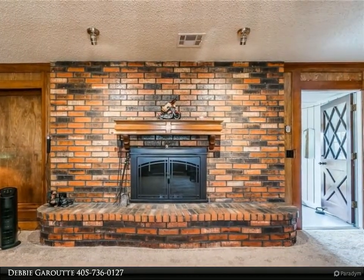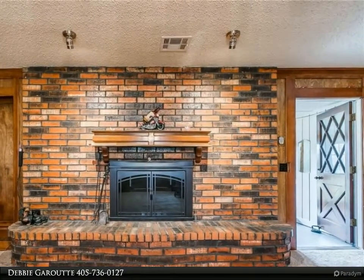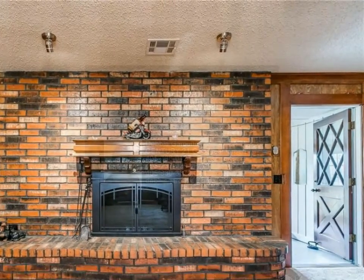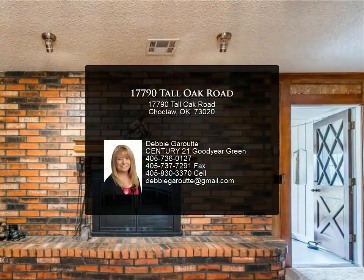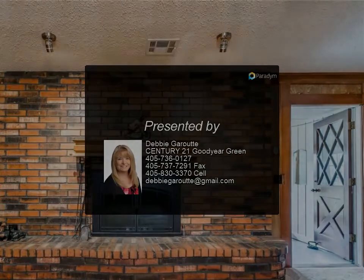Windows and CH&A was replaced in 2017. Large laundry room with area for freezer. Oversized 2-car garage. Nice sunroom with CH&A, an above-ground safe room and lots of room for plants. Lovely 1-acre lot.